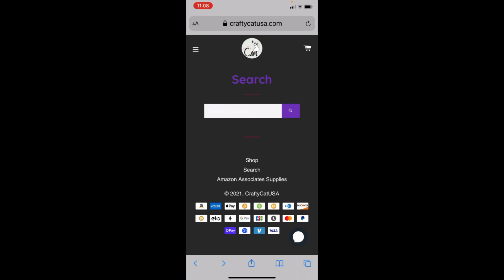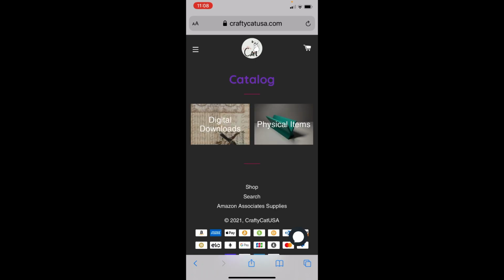All right, so I'm going to click on that shop button, and then you will see on the screen it says digital downloads or physical items, and physical items means anything that I will ship to you through the mail. So book cradles, stencils, die cuts. If I end up doing stamps they will be there, and then of course digital downloads is just that, digital downloads.